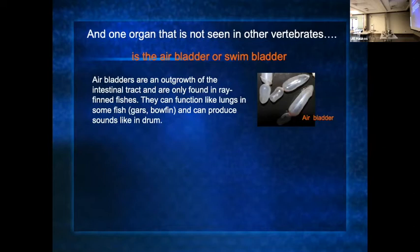Like gar, they can be out of the water for up to an hour and still survive because they can process oxygen through their air bladder. And there are some fish that use it to help produce sounds, like the drum.